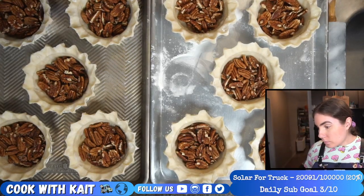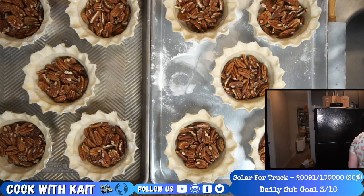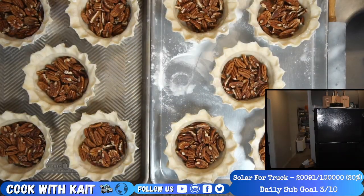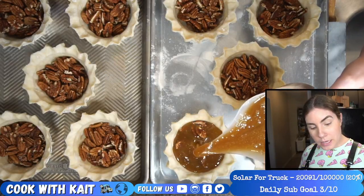Okay, do I want to pour this into a measuring cup or just straight from the pot? I think I usually pour it in a measuring cup. Pick one with a good spout. I picked this one. I'll just pour a bit into here at a time. It begins.